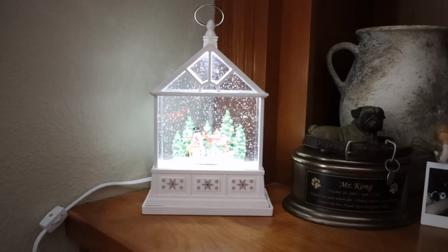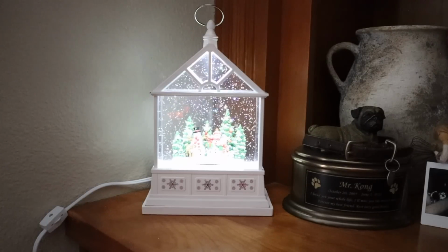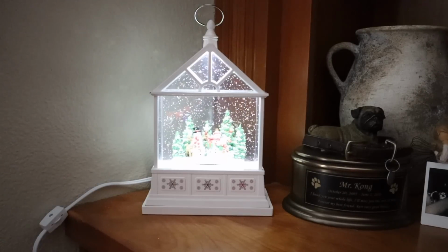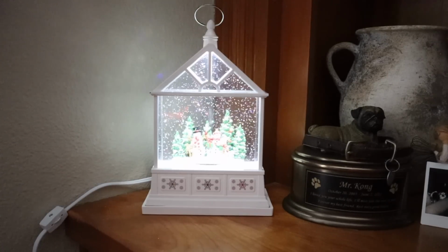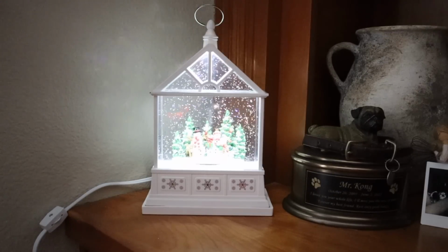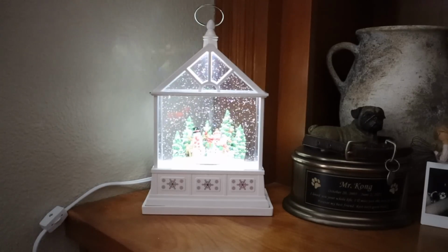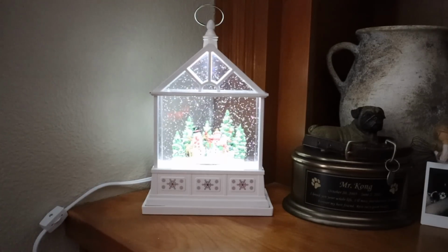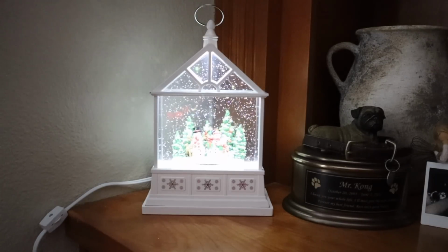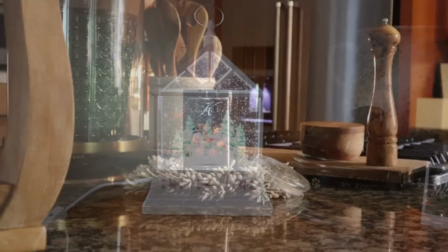The glitter just floats so perfectly around the little snowman family. I love the scene. And also the performance of this warmer is fantastic. So I don't know if it's sold out or if it's still available. Check with your consultant. But I think this is one of the most stunning pieces that I have seen from Scentsy for the holidays. It is absolutely gorgeous, and I cannot get over how perfectly that glitter swirls around. It's just, man, chef's kiss. I adore it. Anyway, let's move on to the kitchen.